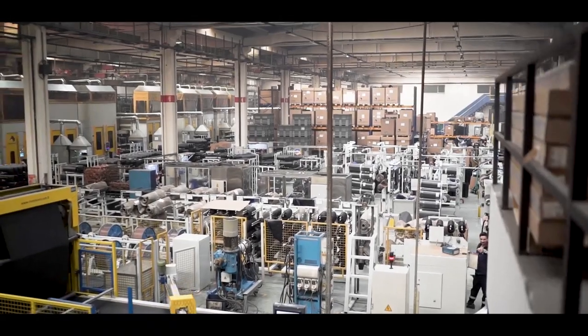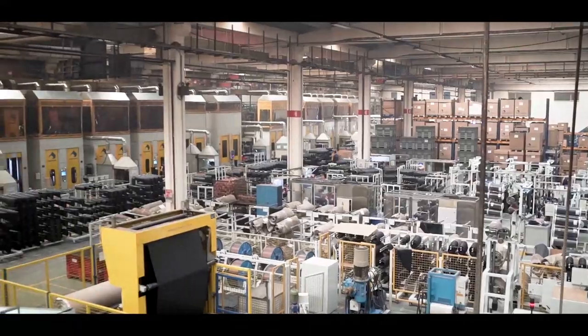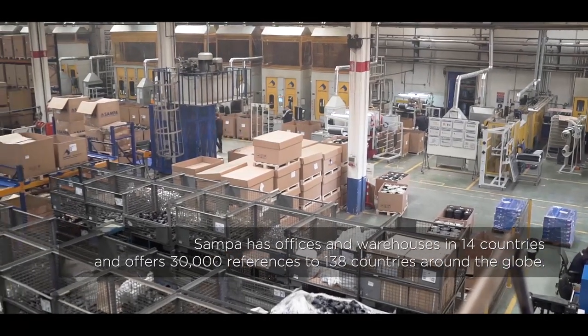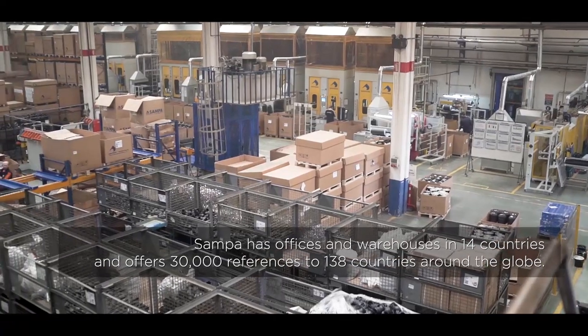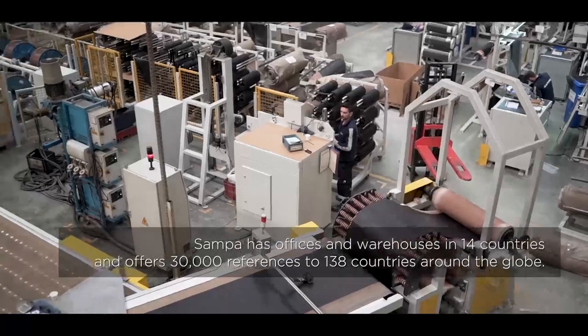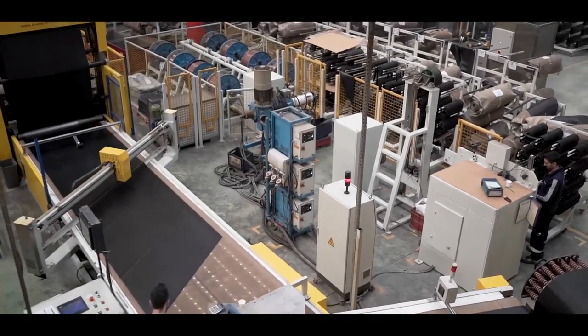With expertise dating back to 1950, Sampa produces parts for heavy-duty vehicles. It offers 30,000 kinds of products to 138 countries from its integrated facilities with 9 factories and offices, subsidiaries, and warehouses located in different parts of the world. Air springs are Sampa's pride and joy.